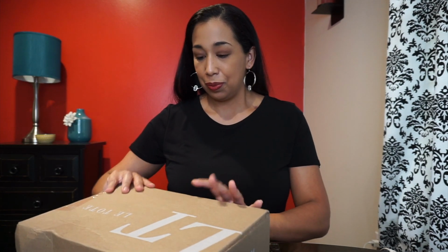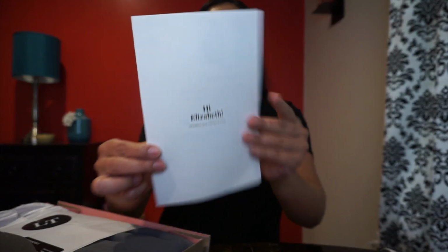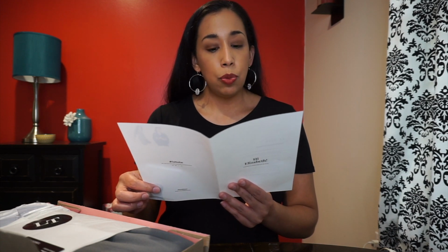Okay, so let's get started. This is what it looks like. And then you get a personalized note. Hi, Elizabeth. And then it's going to tell you what you got. So I got 2 items in this box. I think this is the makeup box. Your bonus box is here. Here are some important details about your bonus tote. You have 30 days from the ship date to wear, enjoy, and return the items in this tote.